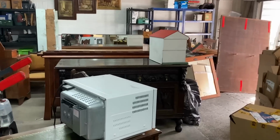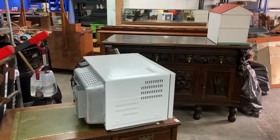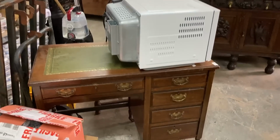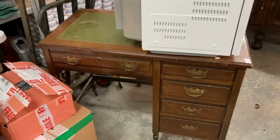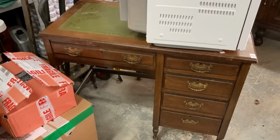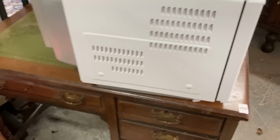Gonna be a busy week this week, so I've got lots of stuff coming in. So basically I'll just show you what's coming in and what I paid if I remember. I would show you what went out over the weekend, but I've already picked it, unpacked it. So we got this leather top desk, probably paid 40 quid, go for 120 to 150.